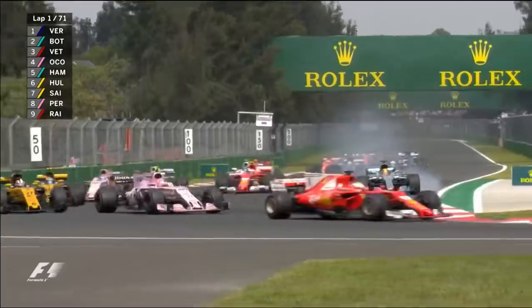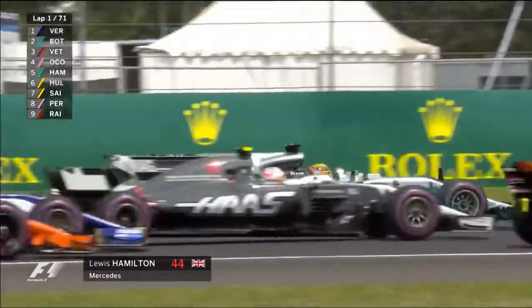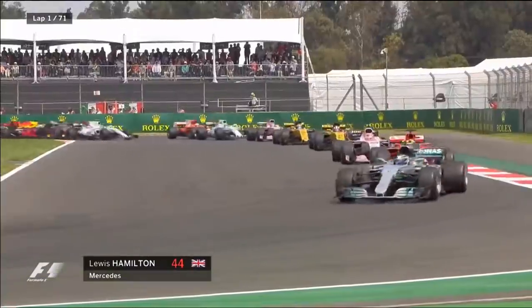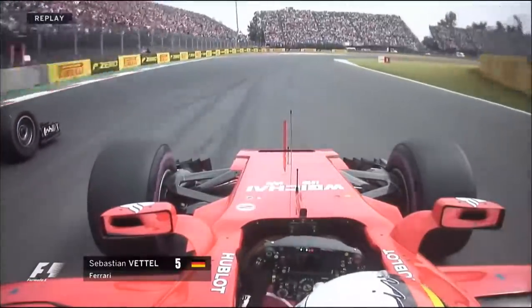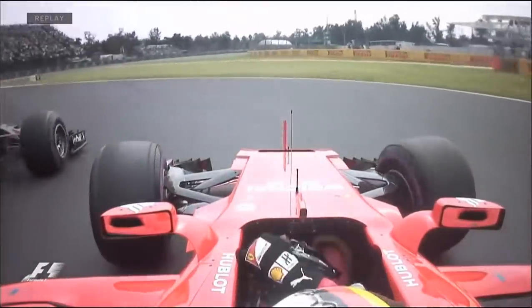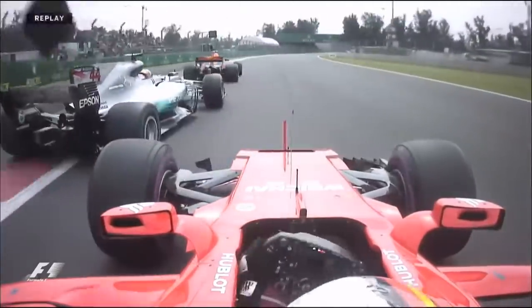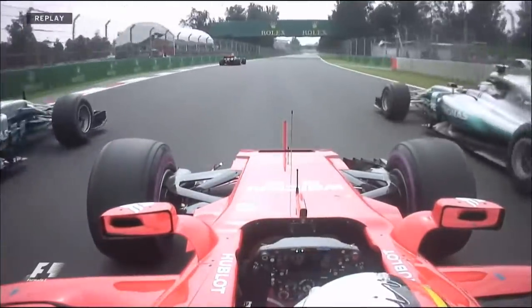Valtteri Bottas in second, and Hamilton's got problems. Hamilton's got a puncture on his right rear tyre. Hamilton and Sebastian Vettel coming together. And this is good stuff from Verstappen, because it would be very easy to slot in there, and he's like, no, I'm coming round. They touch tyres. Look, it's amazing Verstappen didn't get a puncture. It's not at all amazing that Hamilton did.